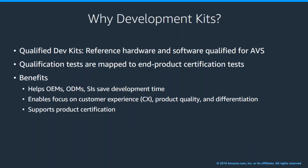So what does all this mean for you, the device makers? First and foremost, it helps with saving development time. It's not only the OEM, the end manufacturer of the product, but also ODMs, design manufacturers who do design and manufacturing, offer those services, or system integrators who make, for example, hardware modules or integrate software components, or even can make full designs. Help save development time, because ultimately all of these devices use a chip from one of these, from a provider. So it saves development time to get this qualified with Alexa upfront, and time equates into development costs and money.